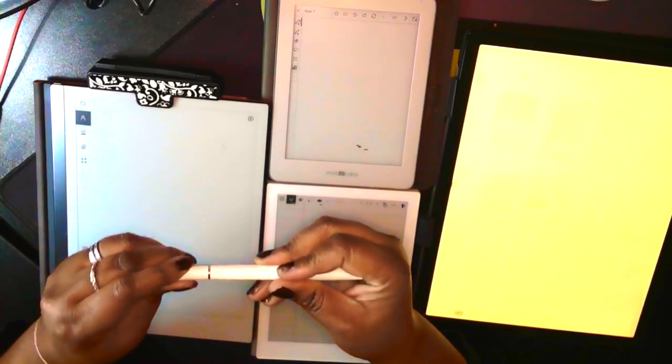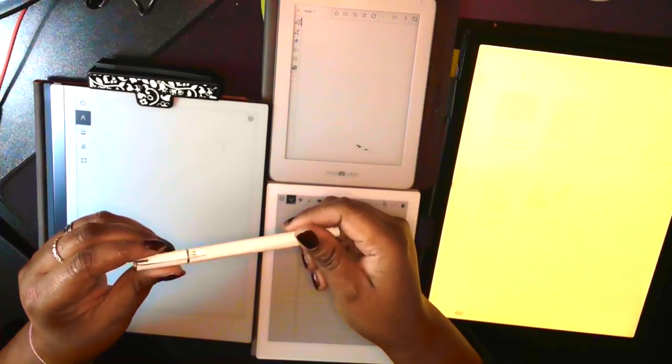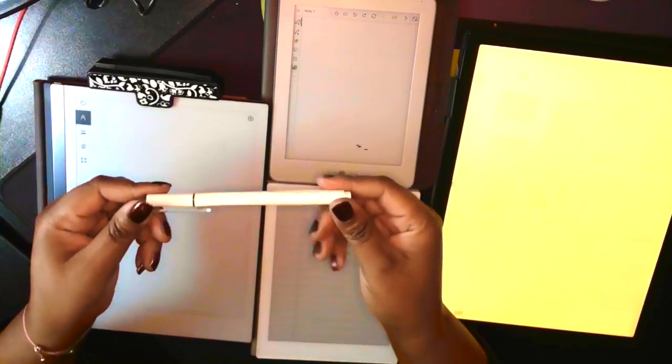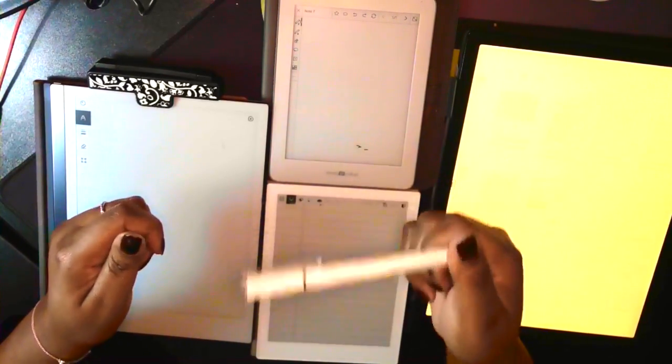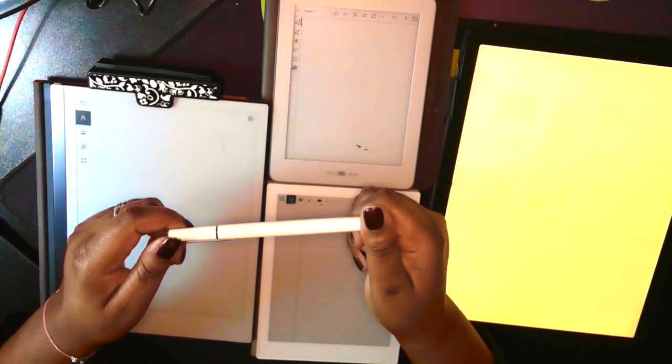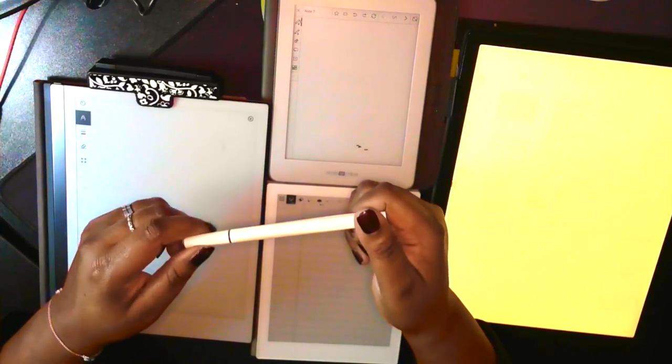The pros about this pen: when I first picked it up, I thought, man, this is really good weight. It's a great weight. So if you like pens that are kind of hefty, this is why I thought I was going to love this pen, the weight.